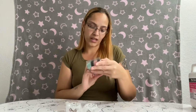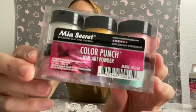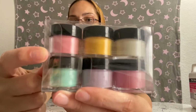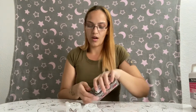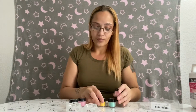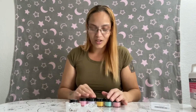She also got this Mia's Secret Professional Nail System Color Punch Nail Art Powders, which is these. And look at all these beautiful colors. She has the light pink. As a matter of fact, let me open it, and I'd rather just show you each color the right way in case you want to order it. These were all on Amazon. It comes in these packs, and they have all different colors, from dark to light, like basically the tropical colors of spring and stuff.